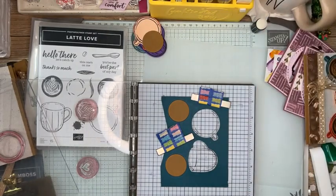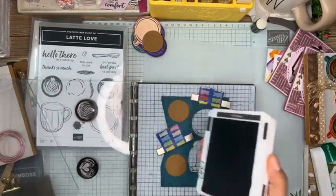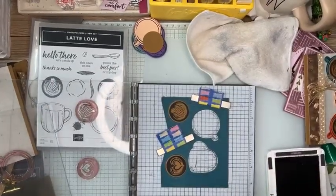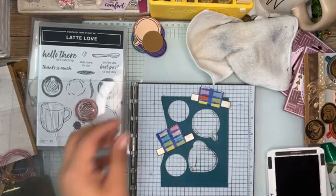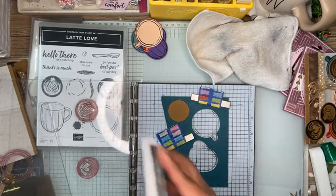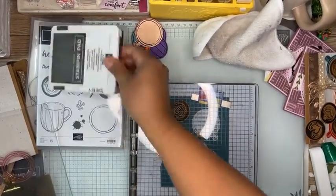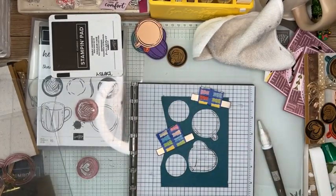early espresso. And like I said, I had to re-ink my early espresso because it was drying out. All right, so I love how dark they look. Oh, I didn't need a heart. I forgot I did something else. I stamped the sentiment on the inside. Originally I had the heart, then I changed my mind. I decided to put the sentiment in there instead of the heart. Okay, and that's done. That's all we need for this.